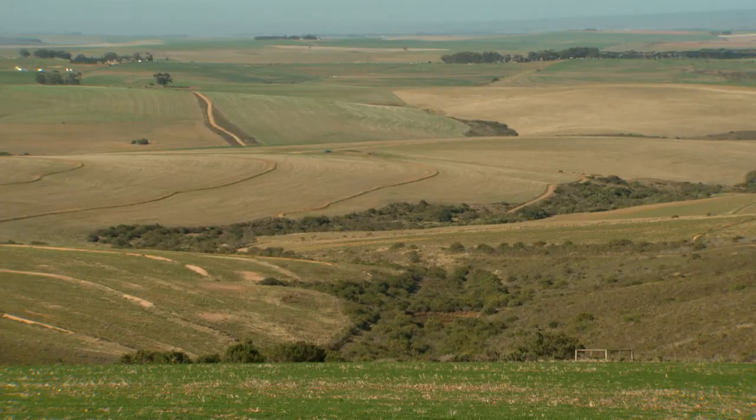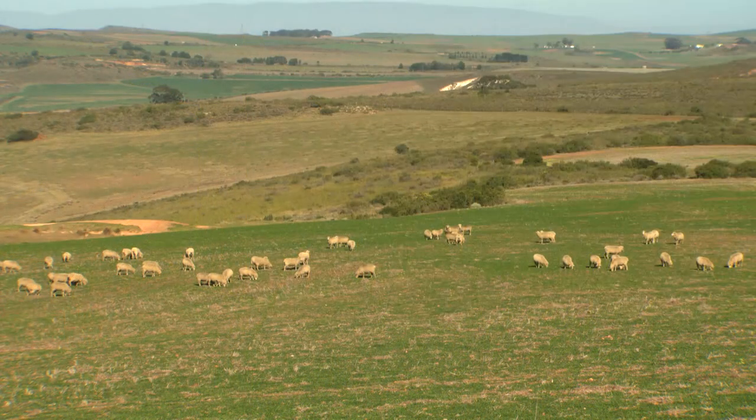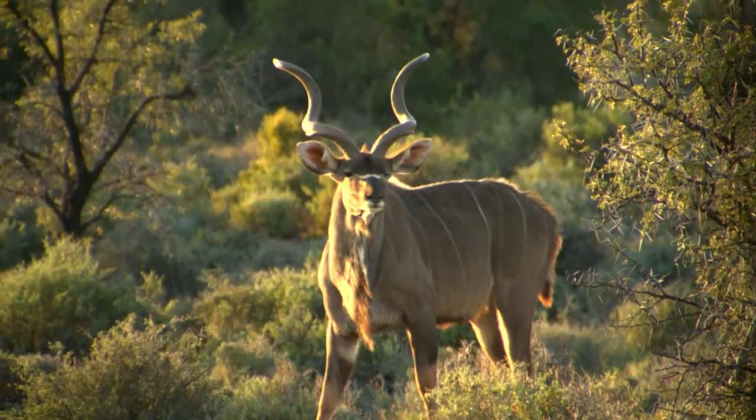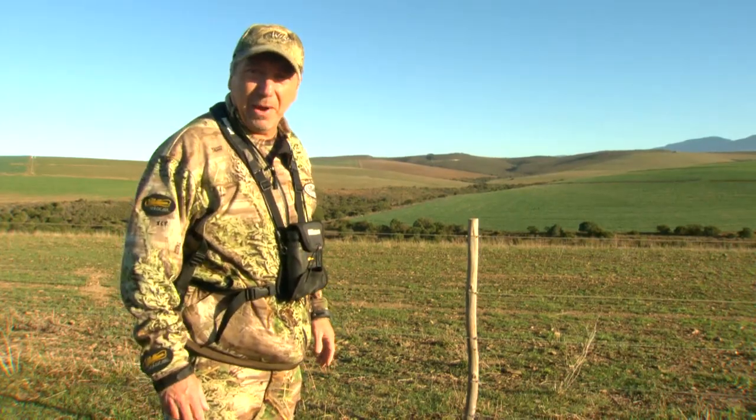This is all open range. This is farm country. These are the fences. There's a lot of sheep in here, a lot of cattle, a lot of ostriches too. But the bushbucks, the Cape kudu, these animals live in these valleys. And this is just like whitetail hunting back home.